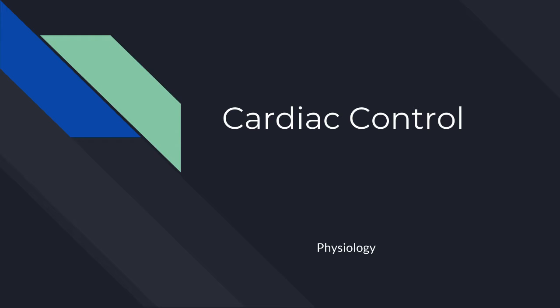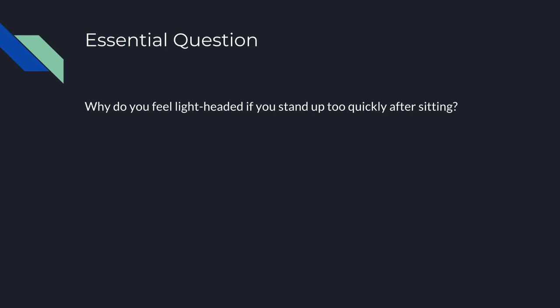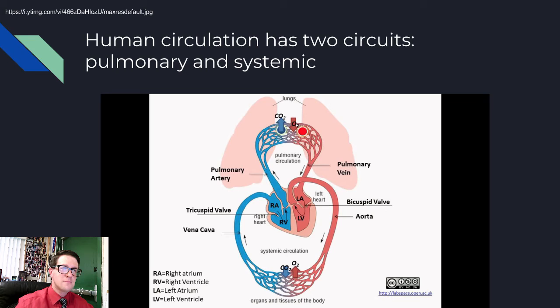In this particular talk, we're going to deal with cardiac control. So how do we control the heart? We're going to do that by answering a question of why do you feel lightheaded if you stand up too quickly? As a refresher, we have two different paths of circulation, one that goes to the lungs, one that goes to the rest of the body, what we call the systemic and the pulmonary circuits.